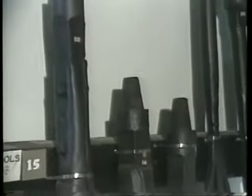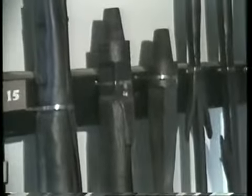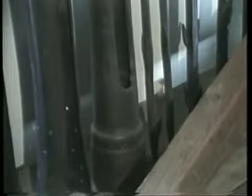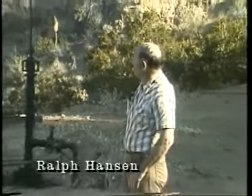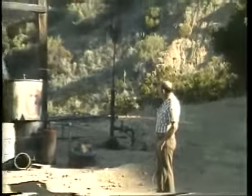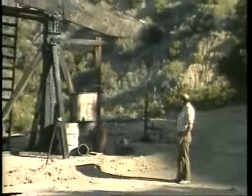Occasionally the bits would be lost in the well, and this assembly of fishing tools would be used to recover the tools if possible. This is one of the few of the old pumping units around. This originally was the unit to drill the well in around 1912.